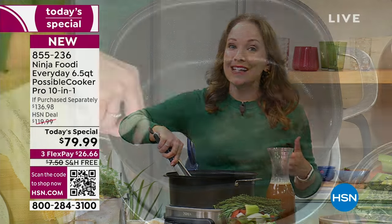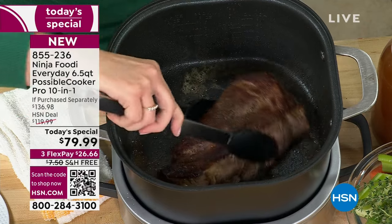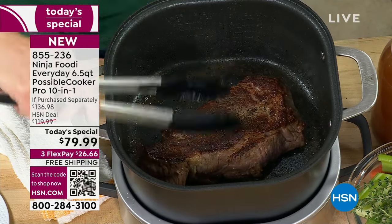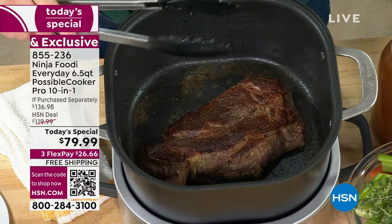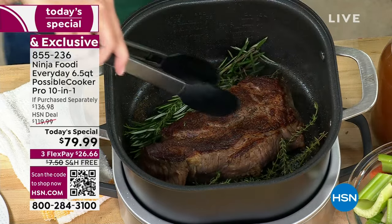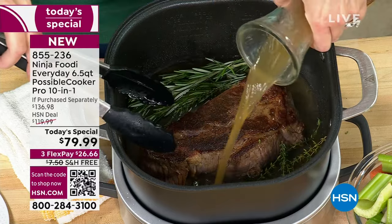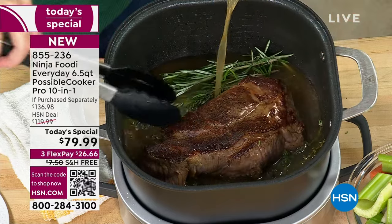But what I really love is that sizzle. Most slow cookers don't sizzle. You usually have to brown something on the oven and then build your slow cooker, your pot roast or your stews. Now you can do it all in one pan. So now what I'm going to do is add my broth. I'm going to add my vegetables. We'll set this to slow cook, but look at the nice sear on that steak.